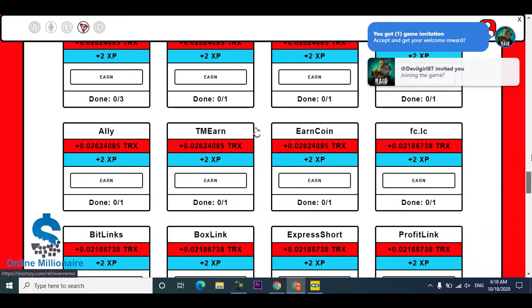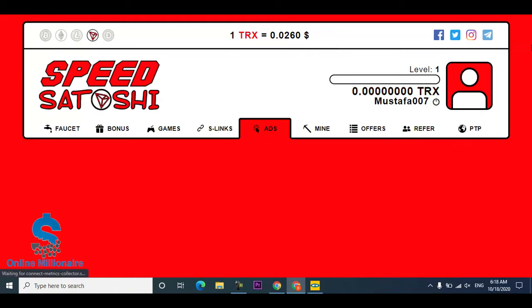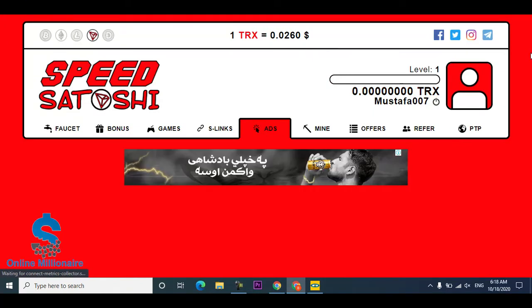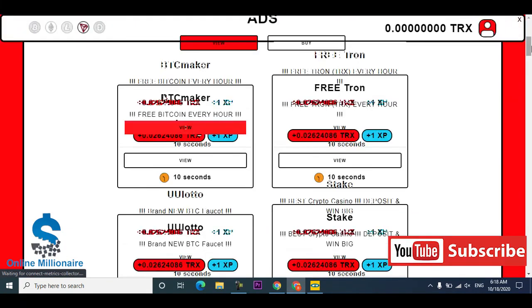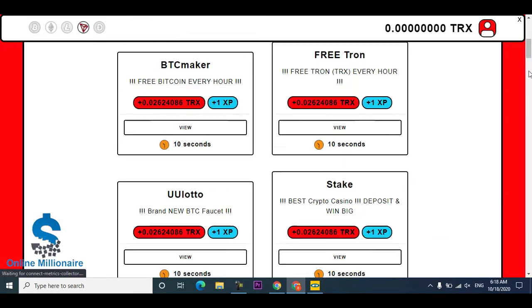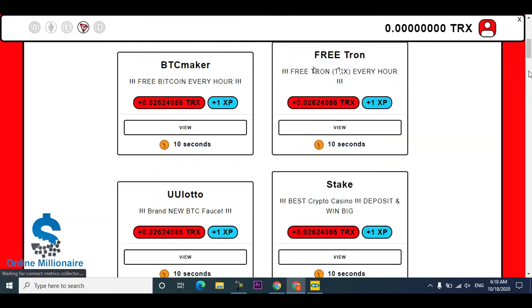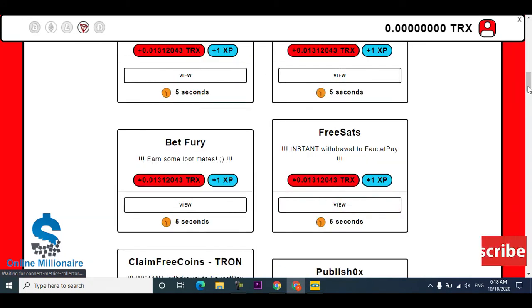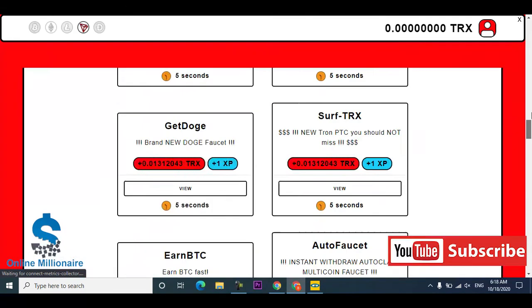The next one is ads. Just watch ads. PTC ads have a timer, 10 seconds, 6 or 5 seconds. If you watch these ads for 10 seconds, they pay you this much Tron. Watch 5 second ads, they pay you this much. Just watch ads and you can earn just by watching ads.